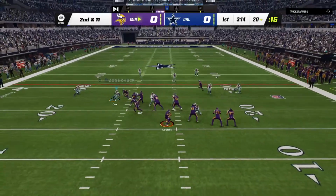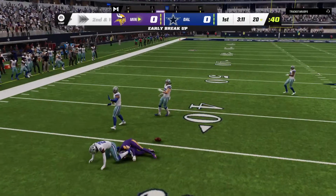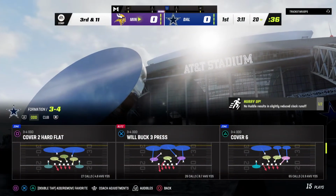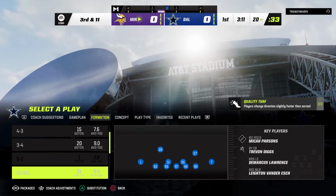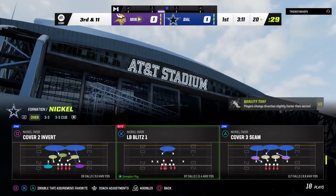Off the play fake, Cousins. And this one incomplete. Too much contact to hold on to that one, and it's 3rd down. Well, he certainly thought he had an open look beyond the first down marker to his receiver, but they just couldn't connect, and that will send them back to the drawing board.